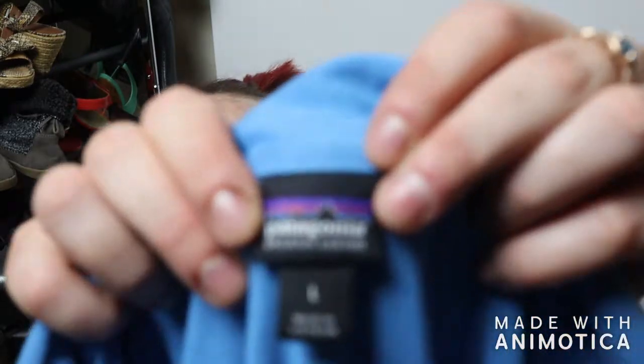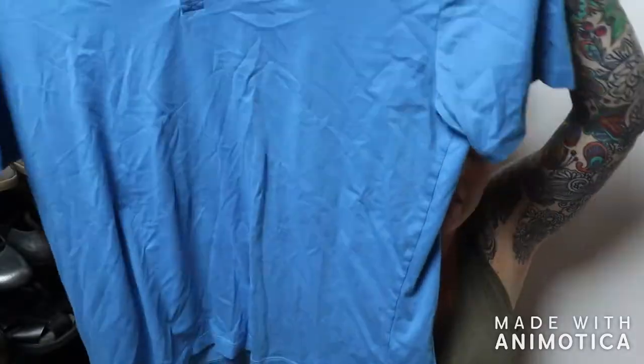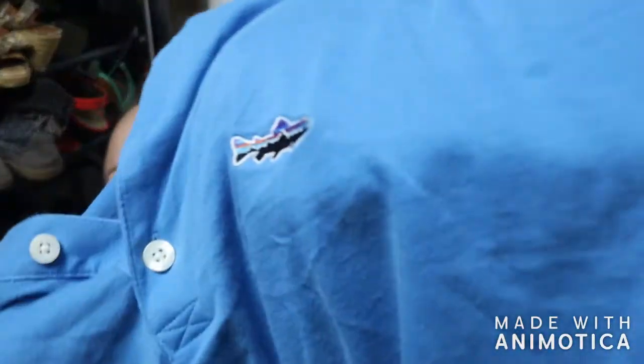All right, so I found Patagonia. This is nothing really significant. It's not like those fleece zip ups that everyone's looking for, but it is a size large. And it is a popover tee and it's men's. And it's just a blue color and it has a little fishy on it.